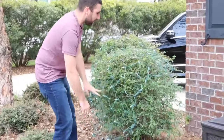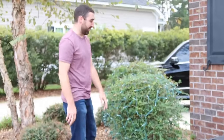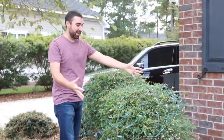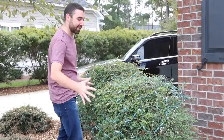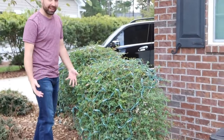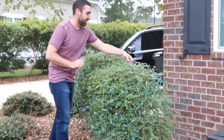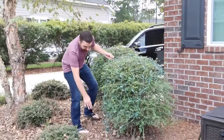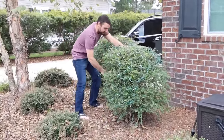Wow, you're moving fast. This thing's a lot smaller than I thought though. I'm putting them on, and I remember them being big enough to go over the whole bush, but they're not. You kind of have to just wrap the front side, which will be what's seen from the street. Yeah, I think it'll be fine. Pretty easy though. I mean, after I said all that about the flag and the pine straw, you already had two of them done.